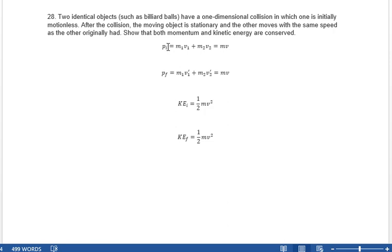The final and the initial kinetic energy are both the same, and so kinetic energy is conserved in this collision as well. And that's it for problem 28.